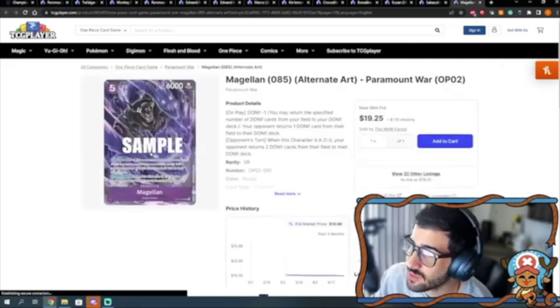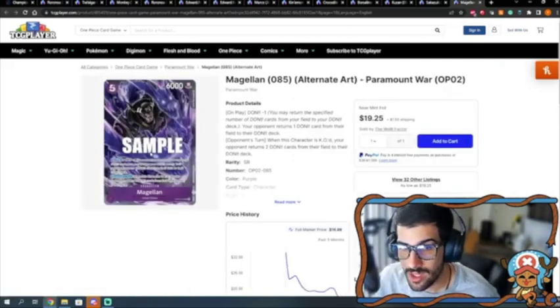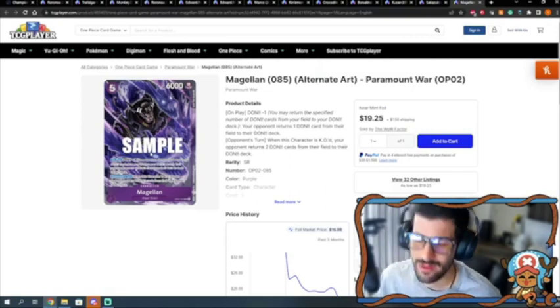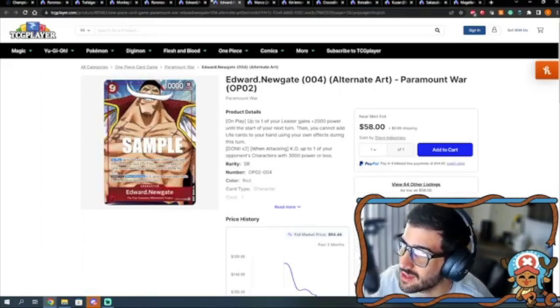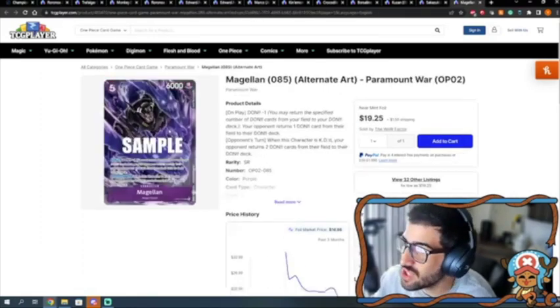I also want to talk quickly about this Magellan card. One of the cheapest alt arts in the set. He's $20. I don't think there's a cheaper alt art than Magellan in OP02. And that's a shame because this guy is super, super good. In a meta where this guy is what they want to get towards and this guy is just punching you in the face, Magellan has a really good spot.